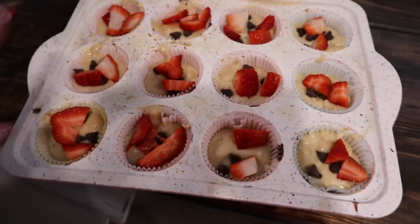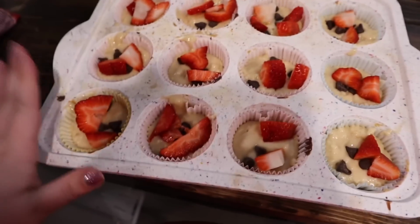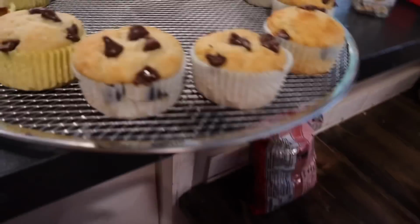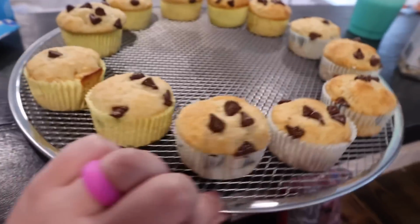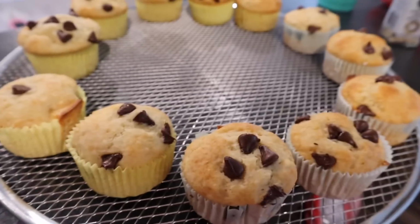Right, now we're doing chocolate covered strawberries, top-ish. I got some chocolate chips in here and some strawberries. Gonna pop these in the oven for 15 minutes. The last ones were perfect after 15 minutes. Shane came in here and he made my day. He was like, those look perfect. Like, okay. These look so good.